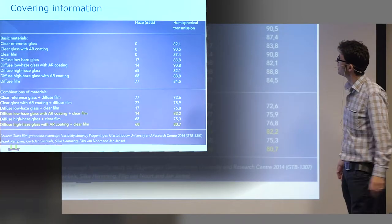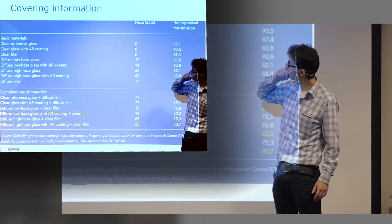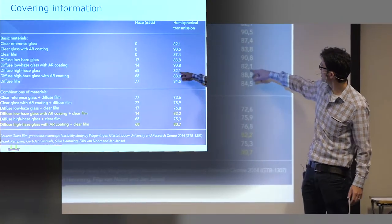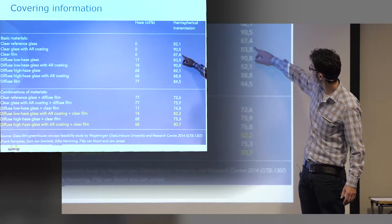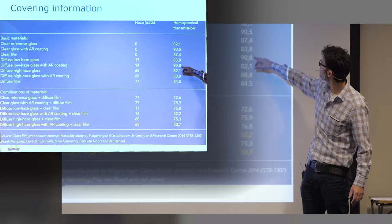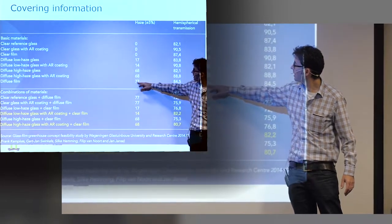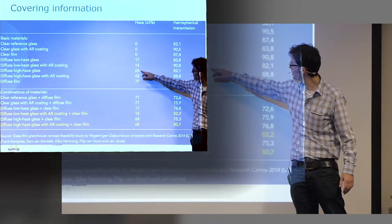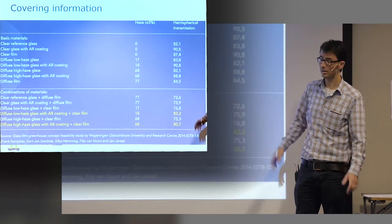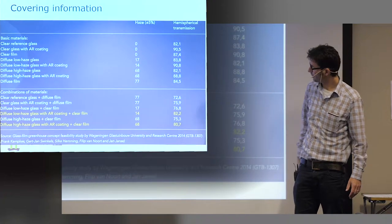Well, then something about these covering materials they are using. So here you see the most actual numbers on the basic materials. So you see, the best type is now this one at the moment, for hemispherical transmission. But if you want to have a very high diffusion, then the transmission is slightly lower, of course. But it gains a lot on your production if you increase the haze number.